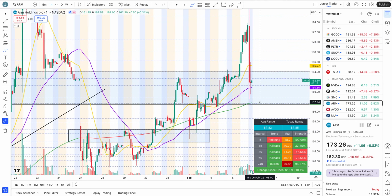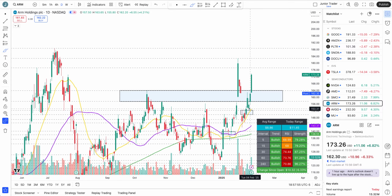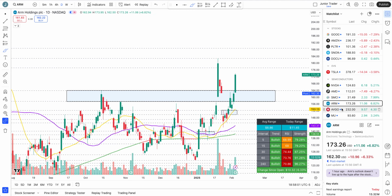We are still overall just fine. Near-term weakness can come, but for that I'll only say below 157.94. Otherwise, above this, just look for an uptrend only. And again, use the tools on the 5 minutes to understand where the consolidation is happening, where the price action is completing pullback, turning bullish, all that good stuff. Okay, so that's ARM.